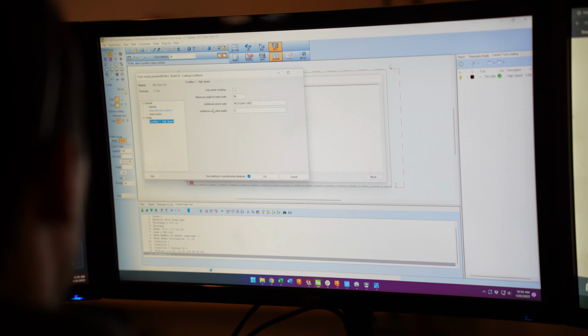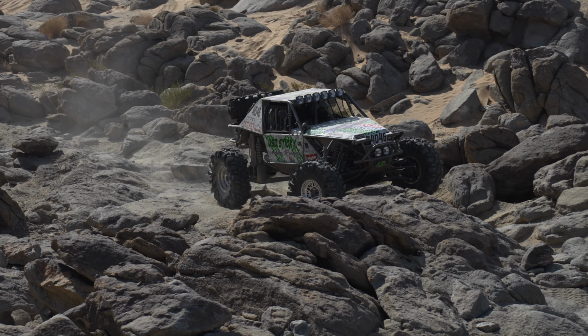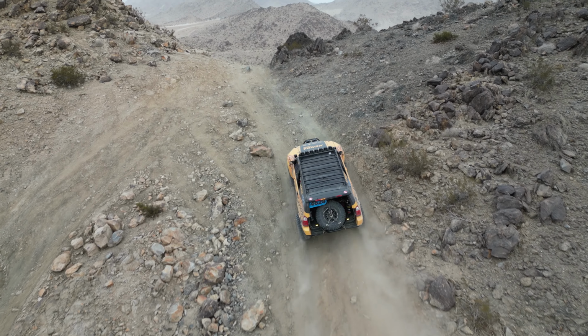For Alex, it all started when he joined his business partner and CEO of Sherpa Equipment, and now co-driver, Will Oliver, on the pit crew of another race team many years ago at King of the Hammers. And since then, it has become a mission for both gentlemen to compete and ultimately win at the world's toughest off-road race.